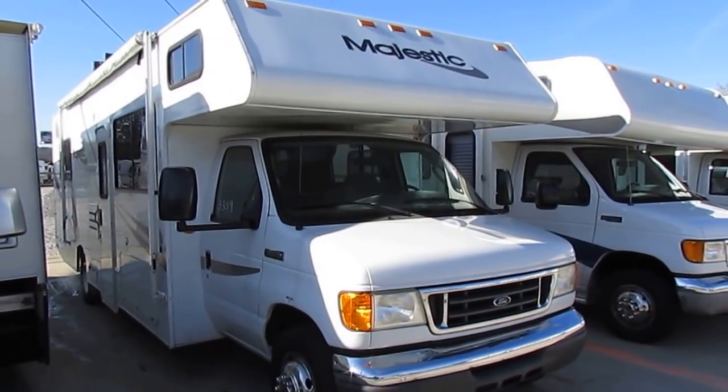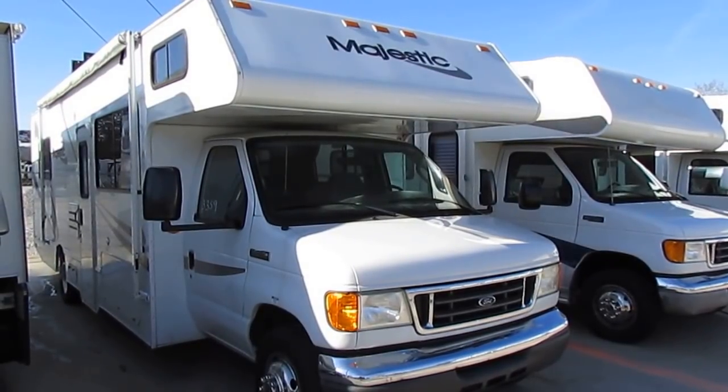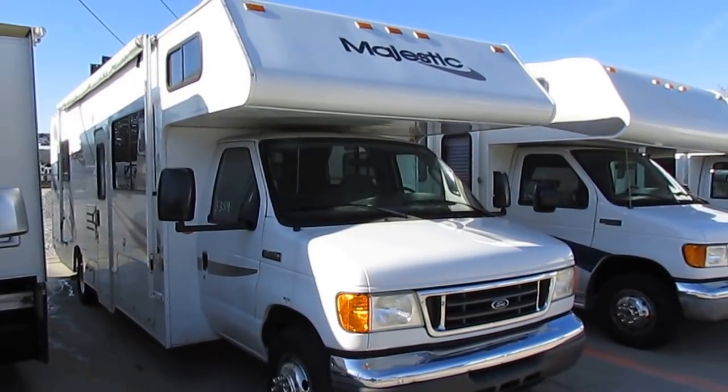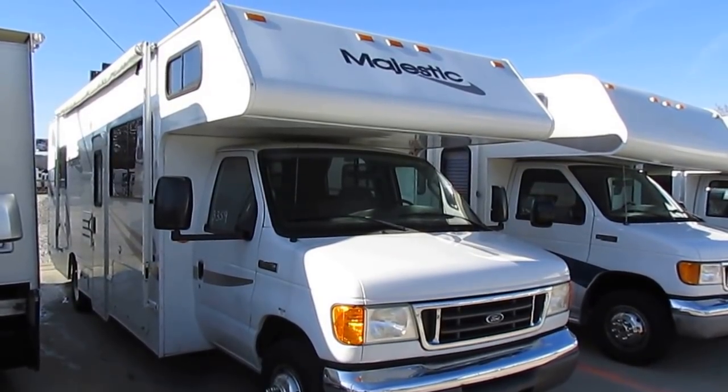Today we're going to look at a 2008 Four Winds Majestic. This is a model number 28A. Folks have had it for the last couple of years. They've done some long distance trips on it, and they decided they want to go to a Class A.